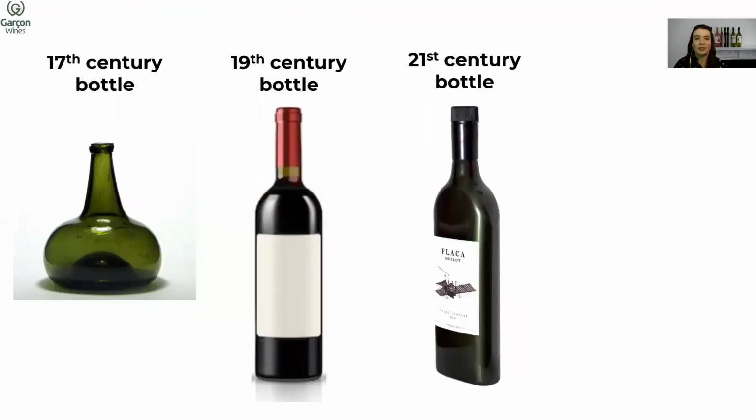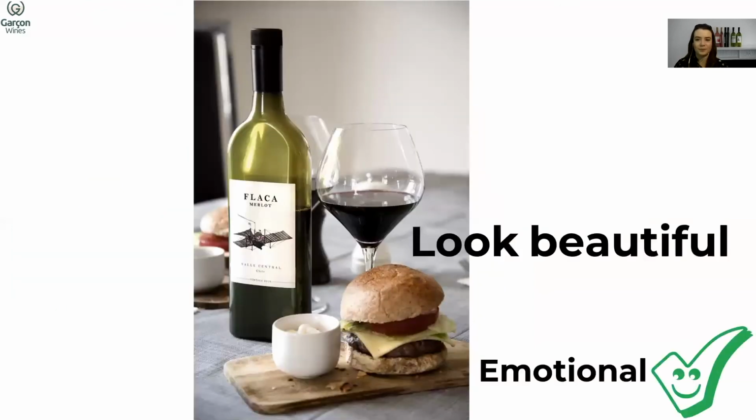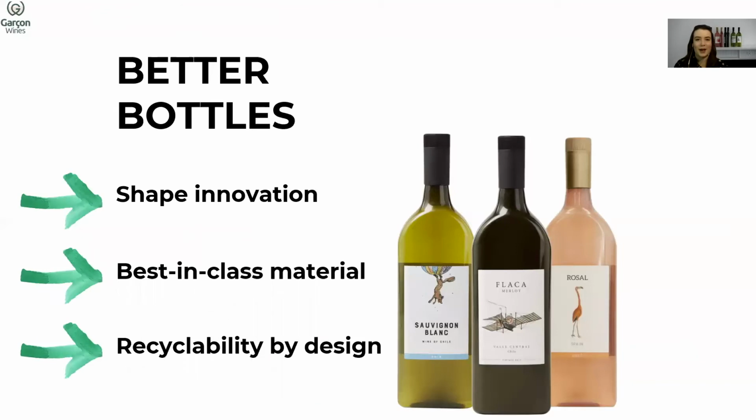We're bringing the wine bottle into the 21st century with a step change innovation from the 17th century bottle by Digby to the 19th century bottles of the French to ours, which is an advancement of the format which consumers know and love. Now, I say it's an advancement because our bottle is still a bottle, it still looks like a bottle. We've retained the beauty and the emotional connection by taking a cross-section design of the traditional Bordeaux shape to respect the heritage and the tradition of the industry. But our bottles are better bottles.